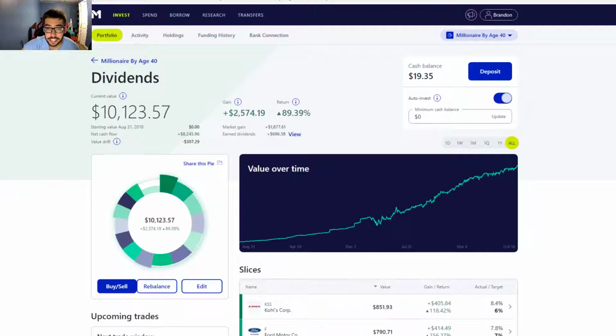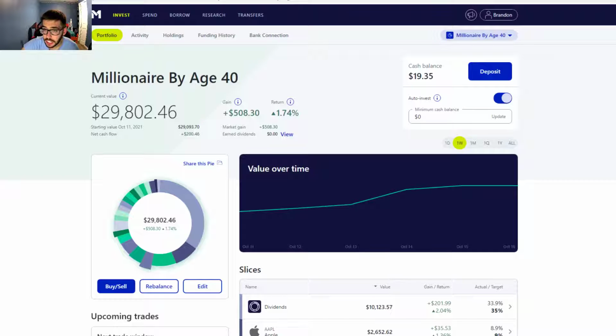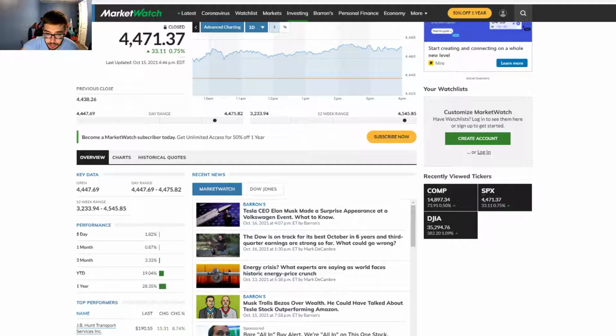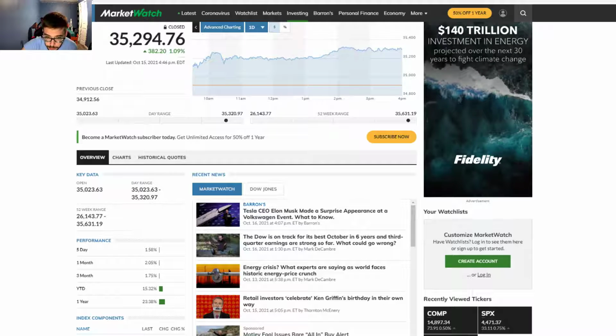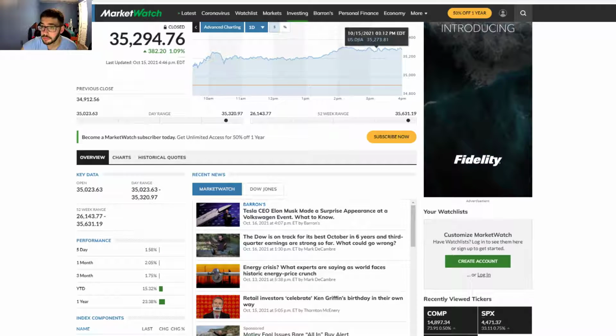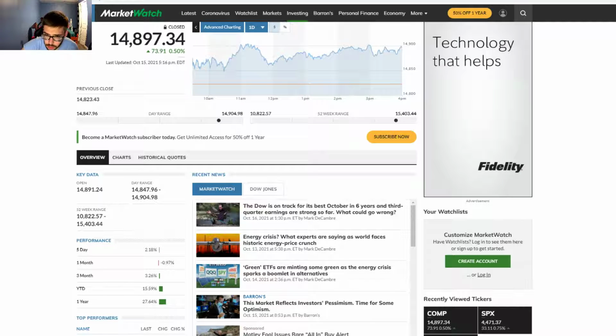And then the M1 Finance portfolio here, you see on the week, 1.74% in terms of return. Not quite where we wanted it to be, but we were able to beat, right around the S&P 500 and beat the Dow Jones a little bit. So we'll take it. We've had a better 3 months than a lot of these other prospects here. That's okay. We'll take it.